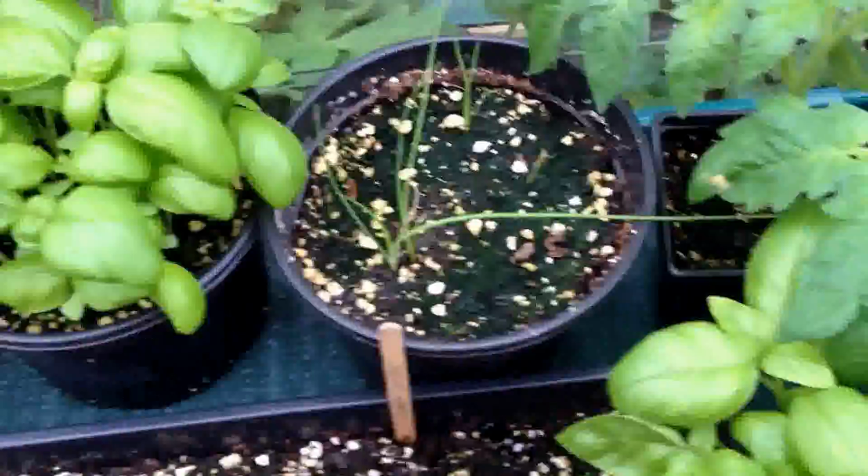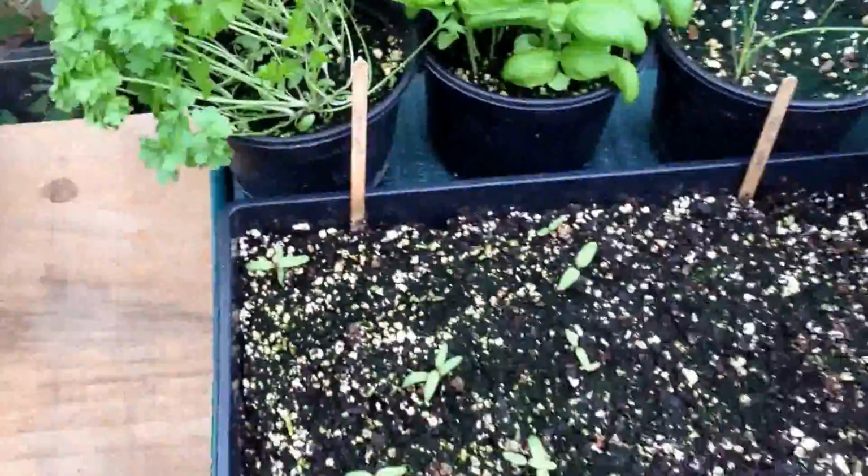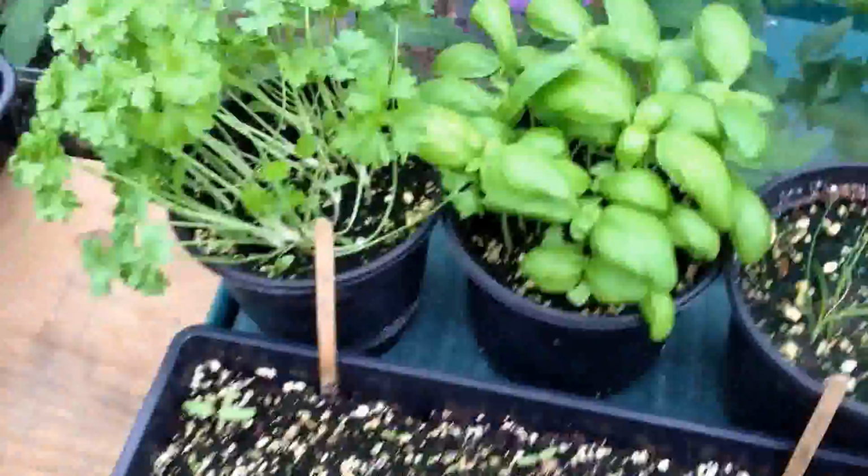Chives are slow to come on. That's another lot of basil, and that's some parsley. Those 3 round pots were actually the seed discs that I got from Poundland, and they're alright, you know, for £1 when you think about it.